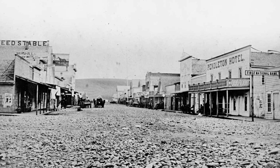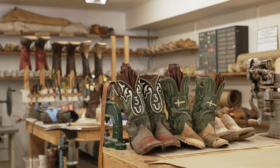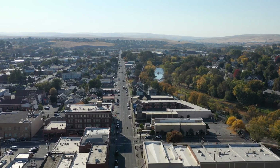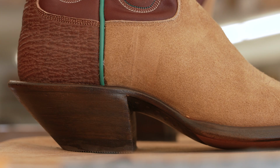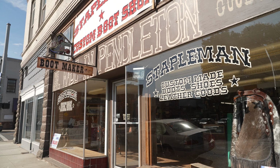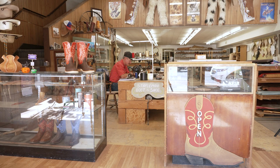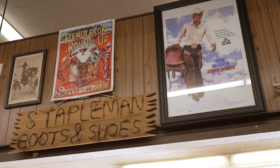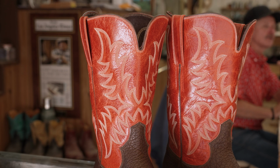Pendleton, Oregon. The way it used to be is similar to the way it is today. Part of the local dress code is, you guessed it, cowboy boots. Almost everything in here is over 100 years old. Everything but Richard Stapleman. This former professional bull rider is a throwback. He creates custom, made-to-fit-your-feet boots, and they are things of beauty.